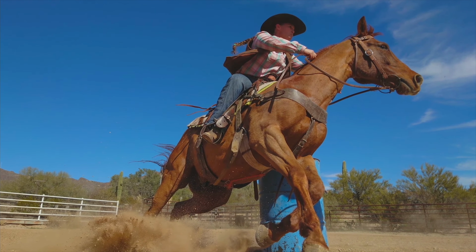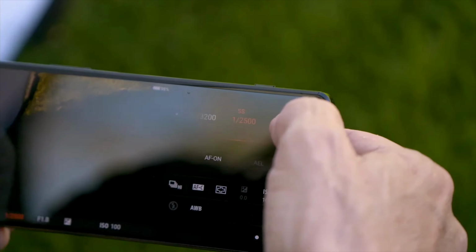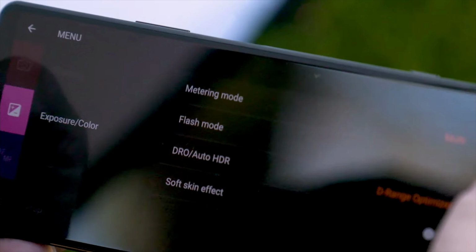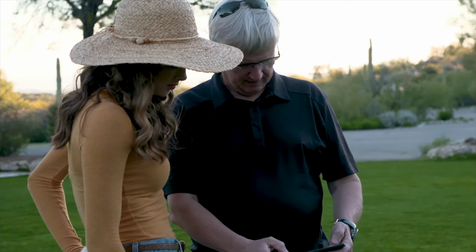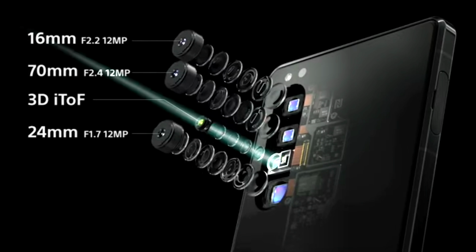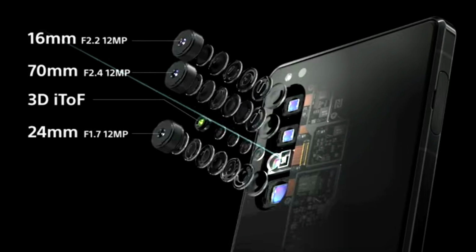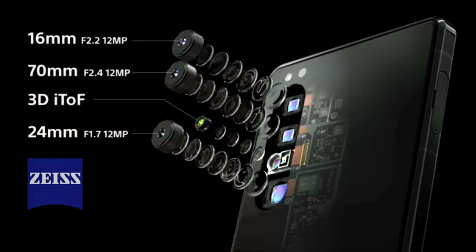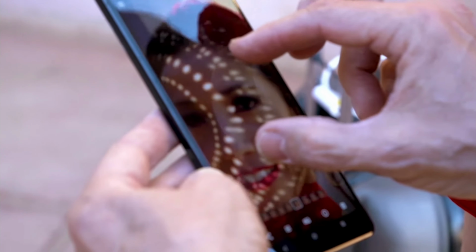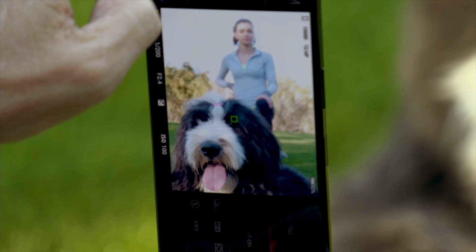But as well as that, they've also added the new Photo Pro app, which, just like the Cinema Pro app from the previous generation, gives the user full manual controls for the camera, but also mimics the user interface from the Alpha A9 cameras. The camera system still uses three 12-megapixel sensors. There's a 16mm ultra wide, a 70mm telephoto, and a 24mm main sensor with a nice fast f1.7 lens. All three sensors this time are using Zeiss optics, but now there is also the addition of a 3D time-of-flight sensor, which is a great addition to the Xperia's arsenal, giving it depth perception and allowing for accurate depth of field shots with its portrait mode.